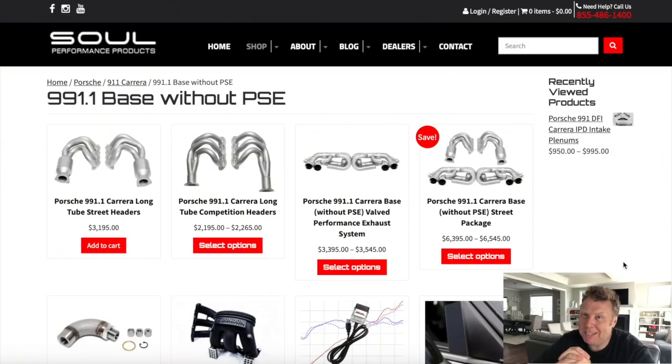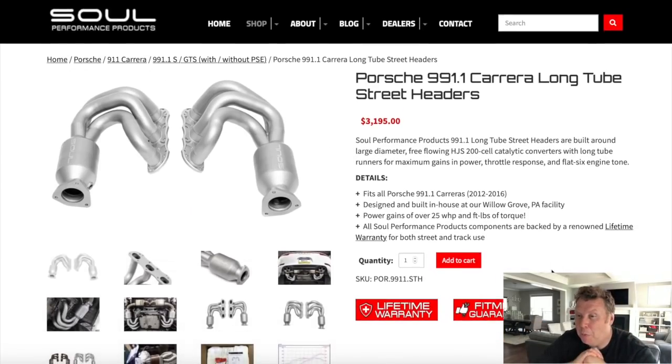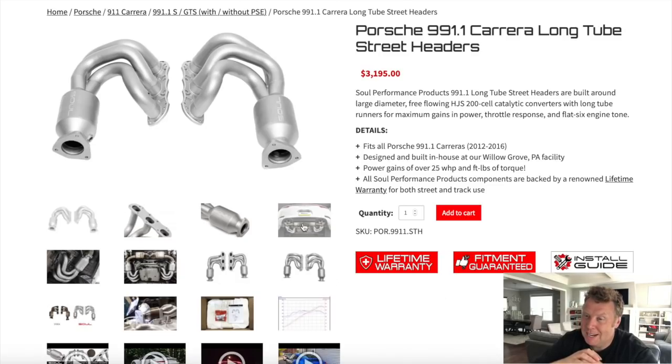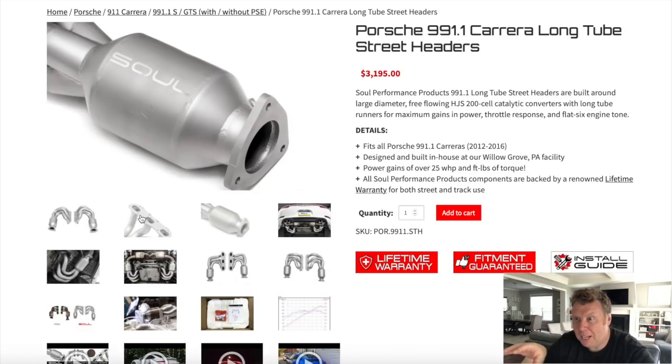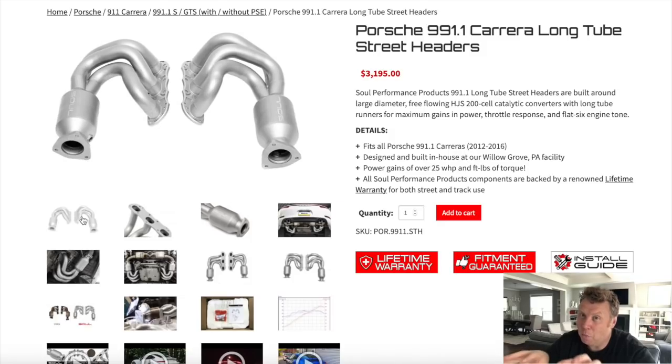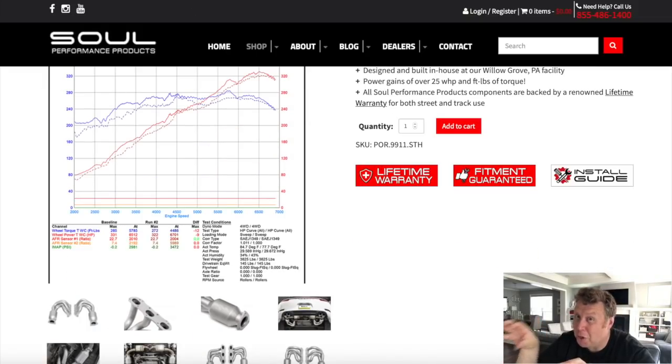What I am really excited about is that any day now, the competition cat headers are arriving from Soul Performance. I've got another exhaust mod coming, so that will mean I've got a full end-to-end Soul Performance exhaust. I'm going to be replacing my stock headers with the ones from Soul. So I've got an unboxing video coming, and I'll have an installation video, as well as doing a comparison of my 991 against itself before and after the headers go on. Of course, I've still got the footage of my stock exhaust, so that might be an interesting video to show the stock 991 exhaust, then with the PSE button and the Soul Performance valved exhaust, and then the final step into also adding the headers. I think that could be a really cool video.